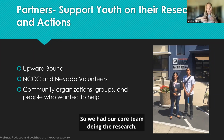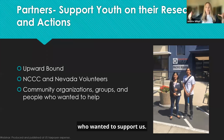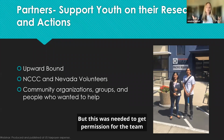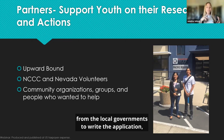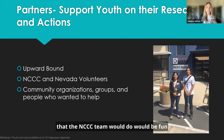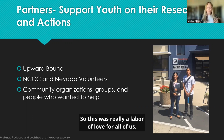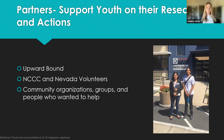So we had our core team doing the research, we had our larger team trying to do actions, and then we had community members who wanted to support us. But this was needed to get permission for the team from the local government, to write the application, to find housing, and to make sure that the work that the NCCC team would do would be fun and impactful for them. So this was really a labor of love for all of us.